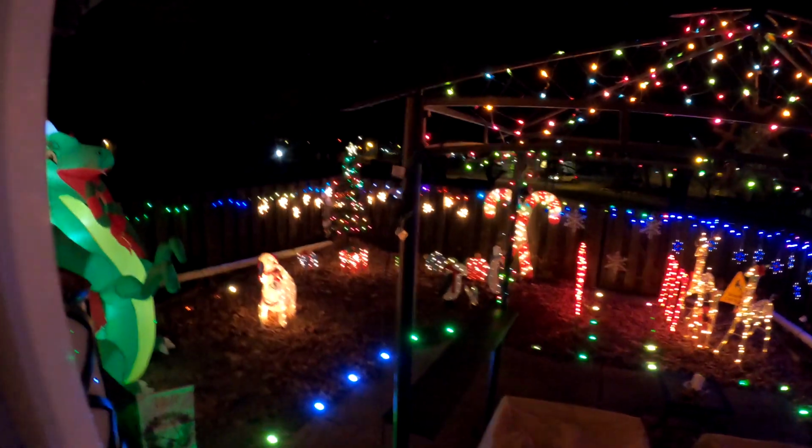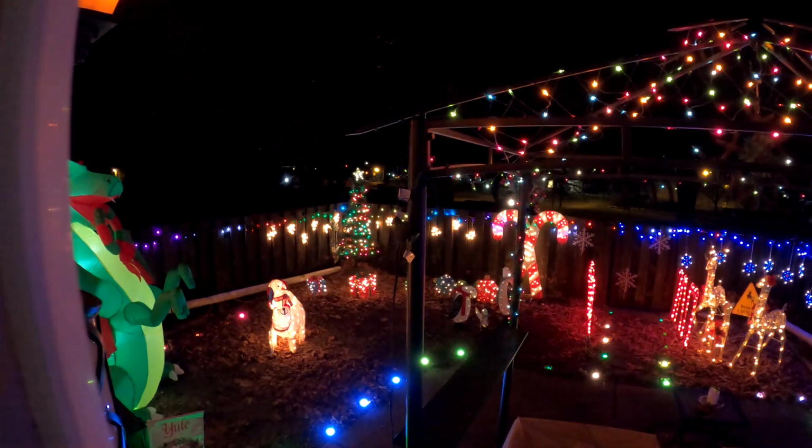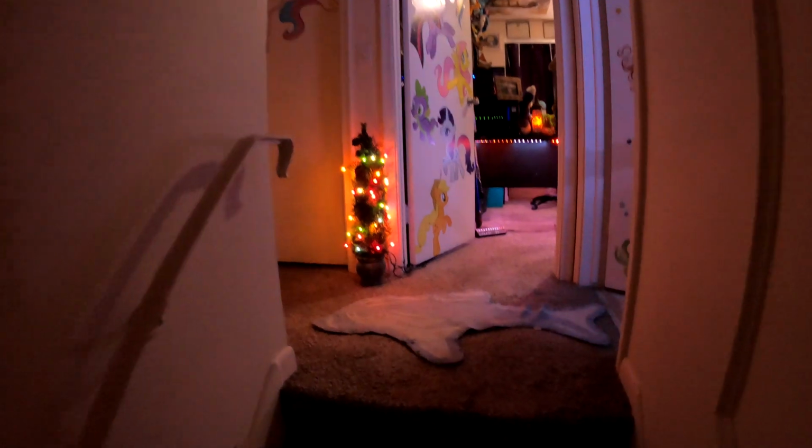But yeah, there's the outside tree. Again, no ornaments on it, which is kind of sad. He didn't get them this year, but maybe next year. Alright, upstairs we go. Might as well get these out of the way before I forget.